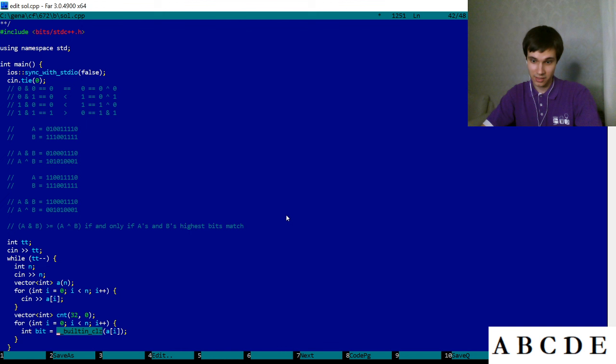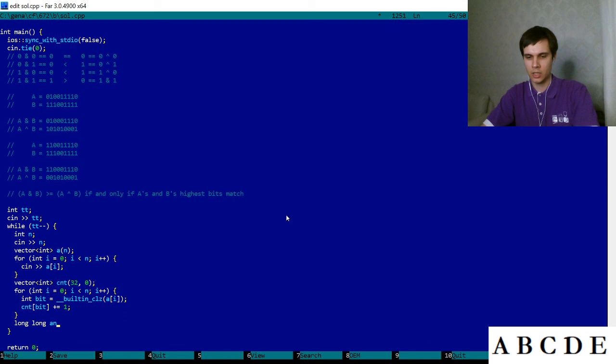This is a GNU, I guess C++ specific function, which counts the number of leading zeros in an int. So basically I can do it like this, and I have classified the numbers now. The number of pairs can be large, so we have to use long here, and here we also have to use long in multiplication, not to get overflow. And again, the number of pairs is the number of pairs in the same class.